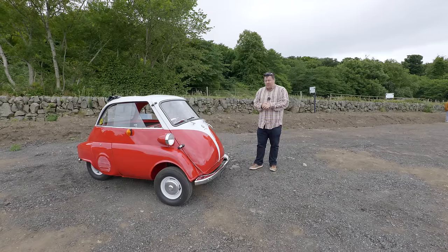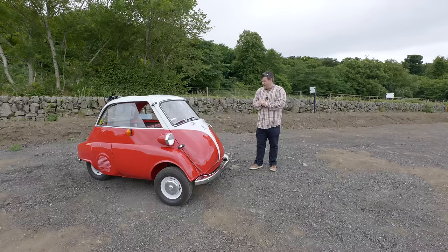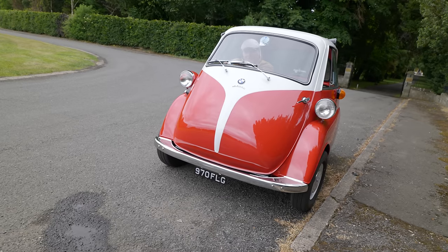Even in the context of the Japanese K cars I have driven recently, this is relatively slow, rather small, and very unusual. But with luck, it should also deliver a driving experience unlike anything else I've ever had. Let's see.